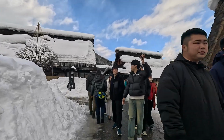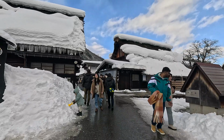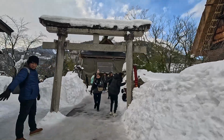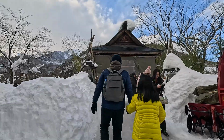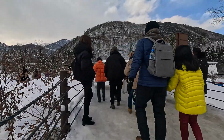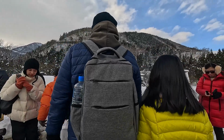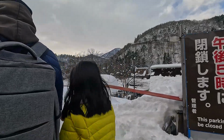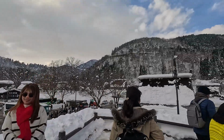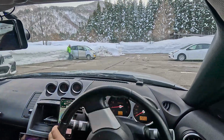Let's get back to the car. Our shuttle bus to the parking departs shortly. I don't want to walk all the way to the parking lot. Bus is here. Got to run. We arrived just in the nick of time, being the last ones to hop on board.